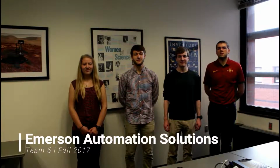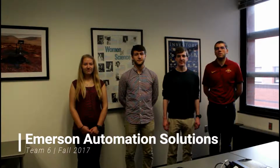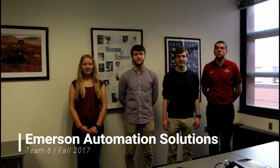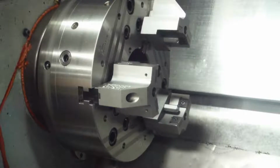And our project is developing an inventory management system for the jaws for Emerson Automation Solutions' machining department. Emerson Automation Solutions in Marshalltown, Iowa specializes in manufacturing industrial control valves in industries such as food, energy, and nuclear. They use holding devices called jaws to support the machining process. Emerson Automation Solutions was dissatisfied with the lack of inventory management of jaws at their facility.